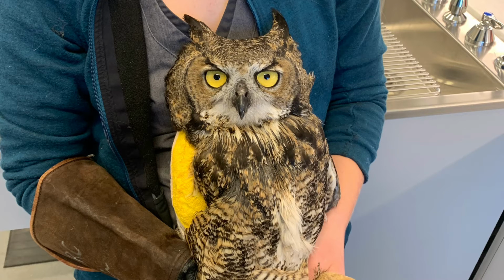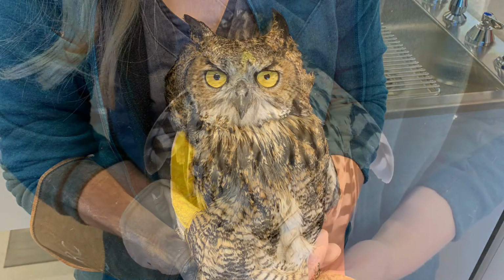So as soon as this bird came in, staff anesthetized the patient and flipped and re-rotated the wing back into the correct direction. And the bird is now in a wing wrap. This process is relatively quick, however, it is a little painful and uncomfortable. So after the bird woke up, we did start a course of anti-inflammatory pain medication.